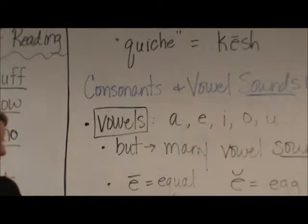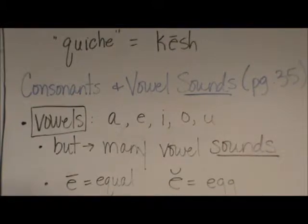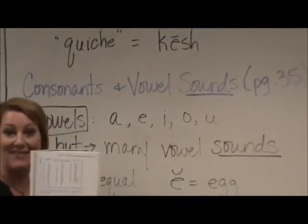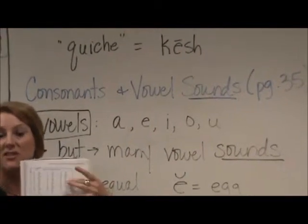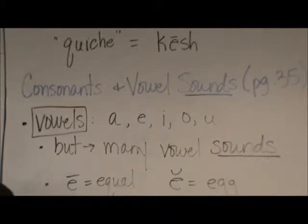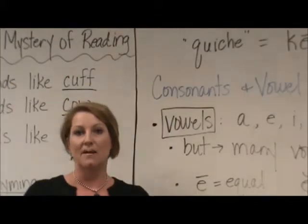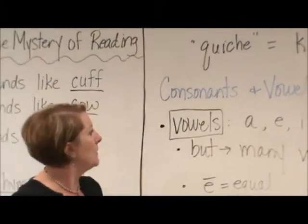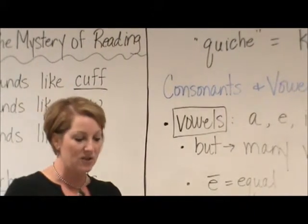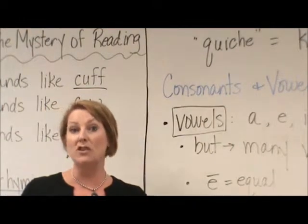The second step is understanding the dictionary pronunciation key, and that is on page 33. I don't expect you to be able to see this, but it's in a box here. And this is the key. It's at the top of your page on page 33. This is a sample pronunciation key. Now, every dictionary has its own pronunciation key because dictionaries vary. They'll be mostly the same, but they do vary a little bit. So I want you to look at this sample key, just so you can understand what you're looking at when you look in your dictionary.